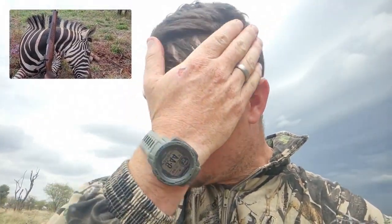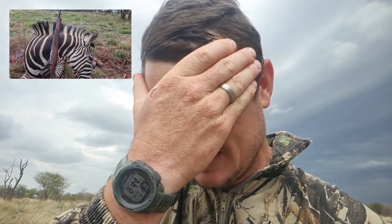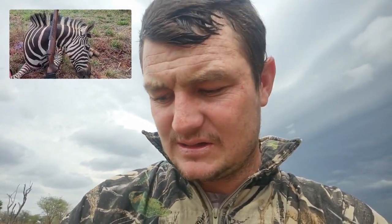Alright guys, so there we have it, the 416 once again produced beautifully. Man, this was really an awesome hunt. The sweat is just pouring off my face. There's the beautiful zebra. Man, what a fantastic day to be out in Africa, to be able to hunt the zebra. I'll be able to use the skin as well, and the meat. So there's a lot of privilege for me coming from the zebra.